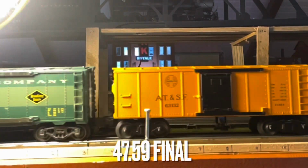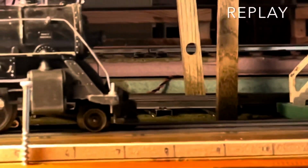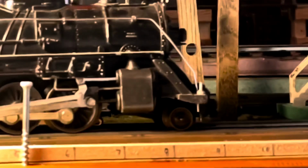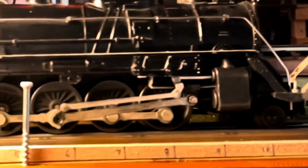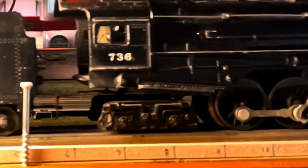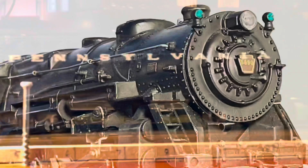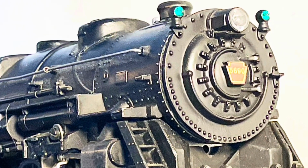That is an opening for the Challenger. You can see here, it did fine. There was no wheel slip. Out of the gate, it was doing fine. That's going to be different for the 2035, but it must have lost power on the back end there. So performance issues for the 736 leaves an opening for the 2035.